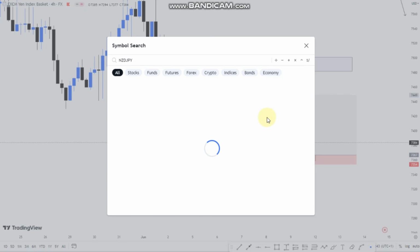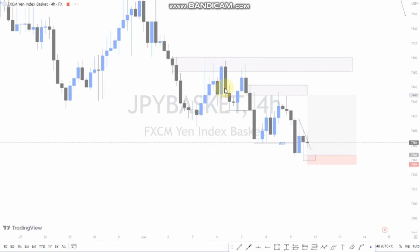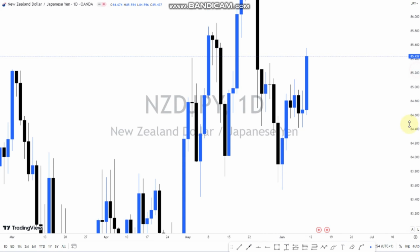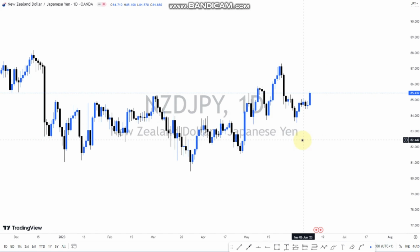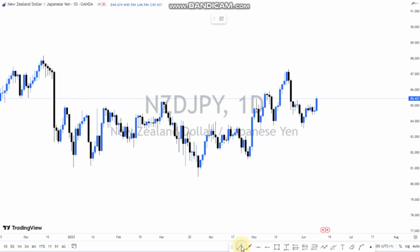JPY, guys. Okay, I'll use this Oanda here. On to yen basket, starting with the daytime from here, guys. You know, I am an intraday trader, so I'll just be insisting you guys to keep on using intraday trade. So on yen basket, on NGDJPY, guys, I see this NGDJPY as a clean upward push.